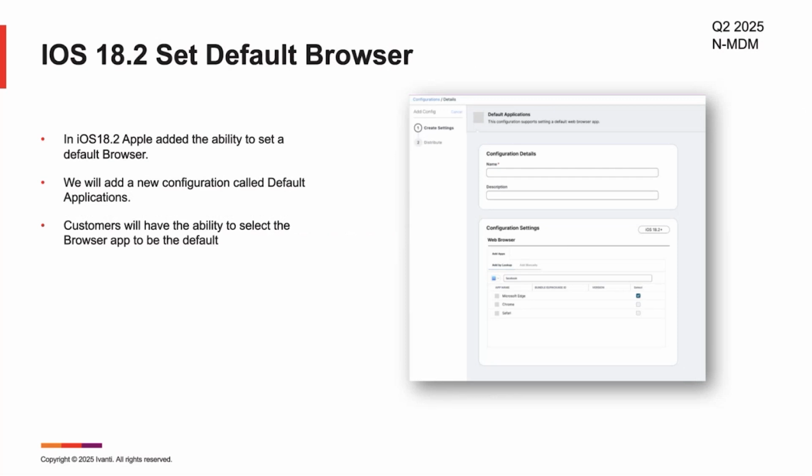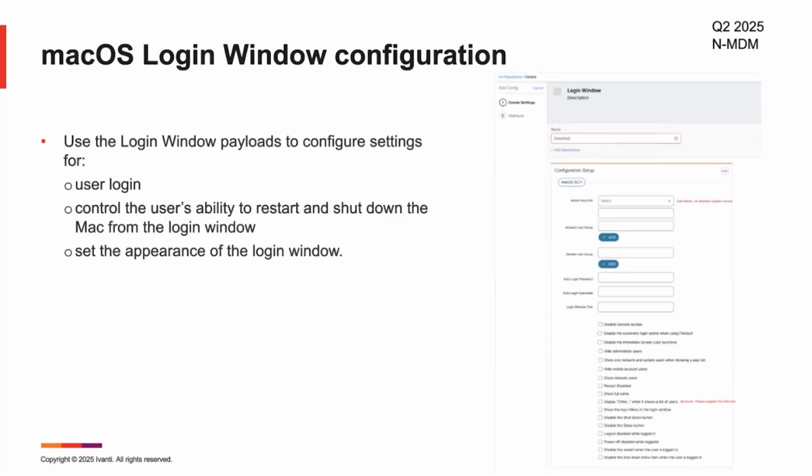Then we have iOS 18.2 set default browser. This is again with iOS 18.2, where it allows administrators to configure default browser settings, aligning with user experience and organizational policies. macOS login window configuration. This basically adds configuration options for macOS login window behavior to support enterprise access and security needs.